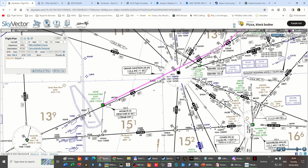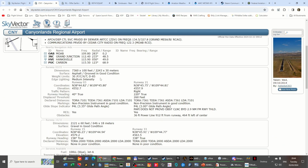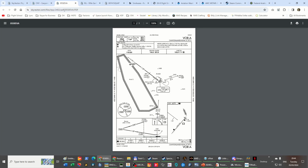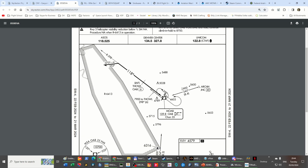And then I'll look at the arrival airport destination, scroll down, and we have two approaches. We have RNAV runway 3 and VOR Alpha. Today I will brief VOR Alpha. If you want me to brief the other one afterwards, just let me know if you plan.